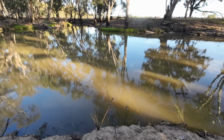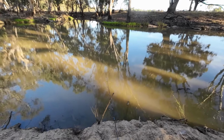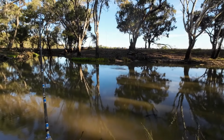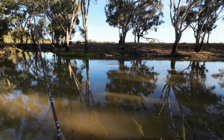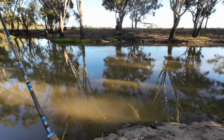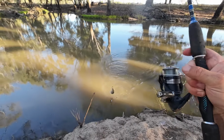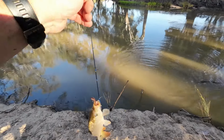Trying to tie a sinker on Holly's rod here. I'm getting a very fishy bite on this other rod. Got him. Boom, boom, boom. Another carp bites the dust.